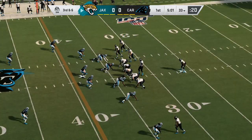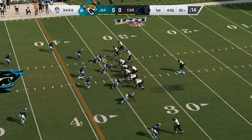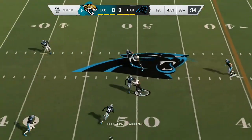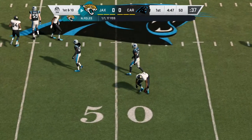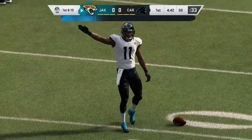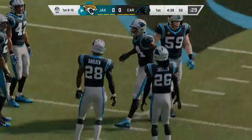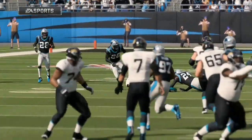This defense looking for an early stop. This is third down and 6. Now Foles off the play fake to Fournette. He's got the hook up to Lee. And he'll be stopped right at midfield. A Jacksonville first down on a pickup of 17. I think it all came together there. In-breaking route, drove it with excellent pace. Money throw right there to move the sticks.